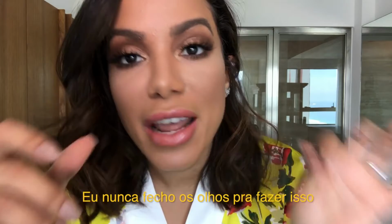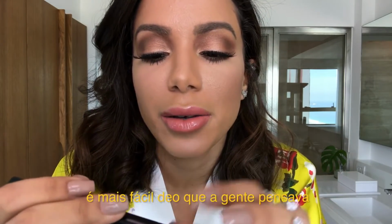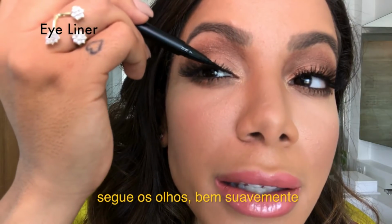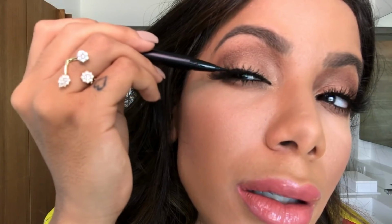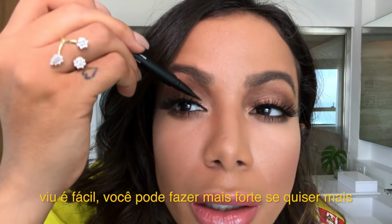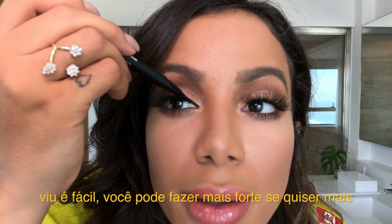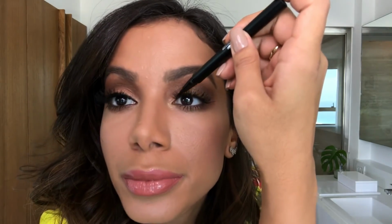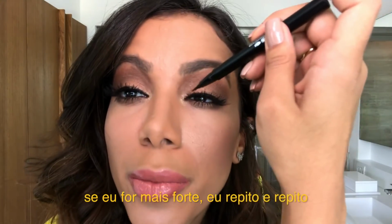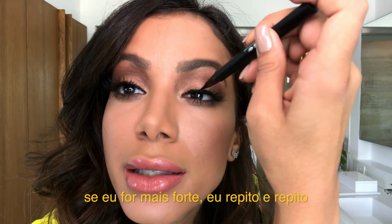So now the eyes are like, yeah, this one is eye pencil. Okay, so what I do, I never close my eyes to do this, and it's simpler than people used to do. You just keep following your eyes really softly. Yes, you see, it's easy. You can do it stronger if you want. If you want more, you just keep following the line of your eyes. Okay, now the other side. If I go thicker, I just keep adding a little bit more space while I'm following my eyes with this eyeliner.